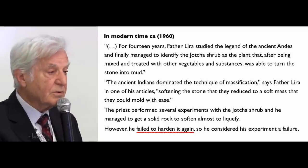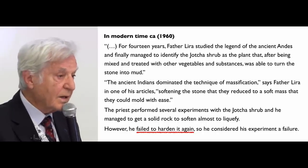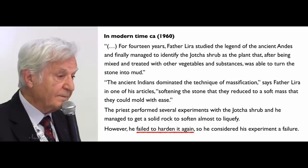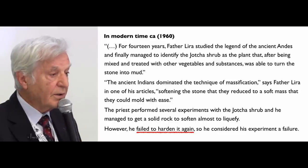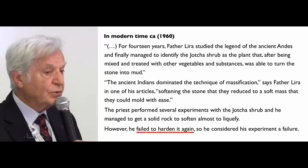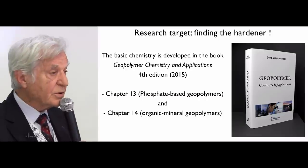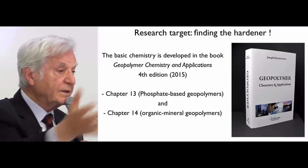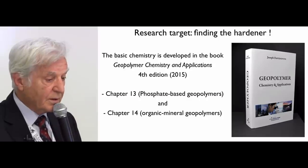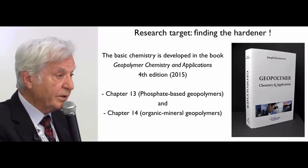So he considered his experiment a failure. And this has been the reason why 40 years ago we also stopped. We can disaggregate, but we were not able to re-agglomerate and harden it again. I waited to get the right knowledge, and this knowledge we started to obtain only 1 or 2 years ago. Research target: we have disaggregated, we have to find the hardener, how to reconstitute. The basic chemistry is developed in my book, chapter 13, phosphate-based geopolymers, chapter 14, organic mineral geopolymers.